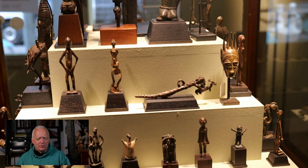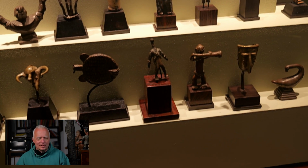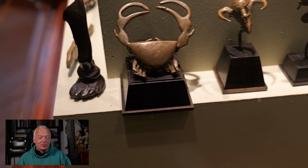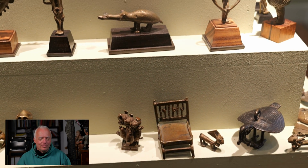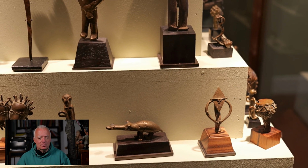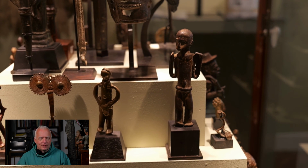You have some Yoruba things and Yoruba sculptures and others as well. And I like this crab a lot, but it was not very cheap. Okay, I think this is a gold weight, maybe from the Akan. So bronze sculptures at Meyer, very surprising, very unexpected, and very, very good.